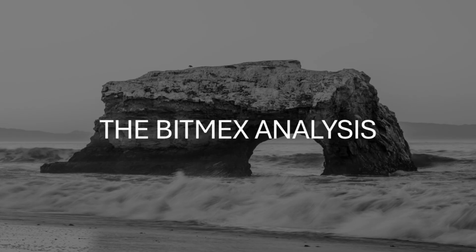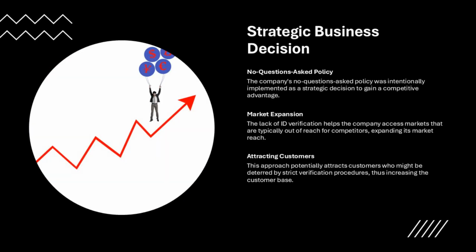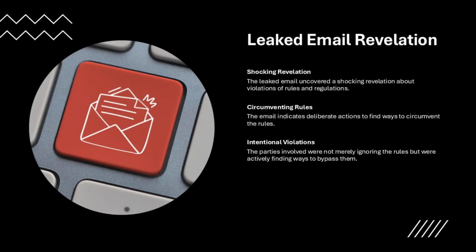The BitMEX Analysis. The BitMEX case wasn't about complex technology failing. It was about 3 deliberate choices that put users at risk. Phase 1. No identity verification. First came the system design. While legitimate exchanges were implementing identity checks, BitMEX took a different approach. Their no questions asked policy wasn't an accident. An internal memo revealed it was a strategic business decision. One executive wrote, "The lack of ID verification gives us access to markets our competitors can't reach."